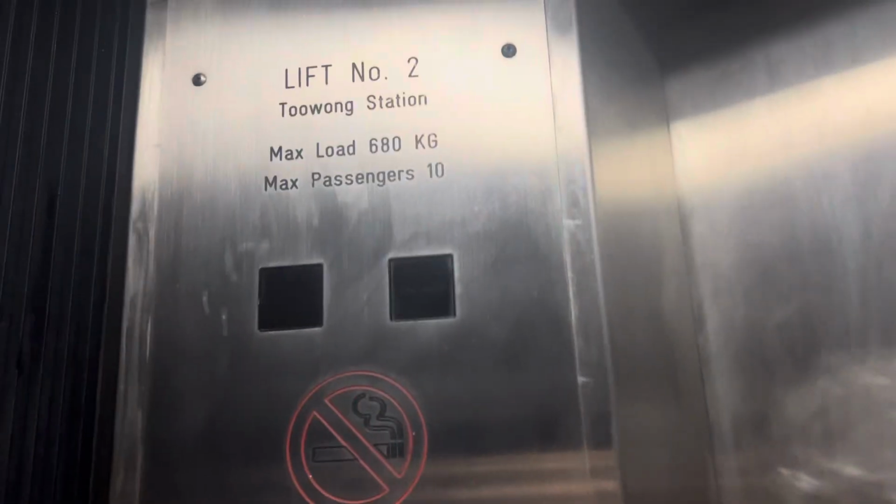Now we'll go to the other. LOP on this level is Red Dewhurst US 95. That was very weak. There's the alarm. This one's darker. Take a look at the door sensors. They're different. Different door sensors. The Panachrome C3510. With number 2, Toowong station, maximum load 680 kilograms, 10 persons.